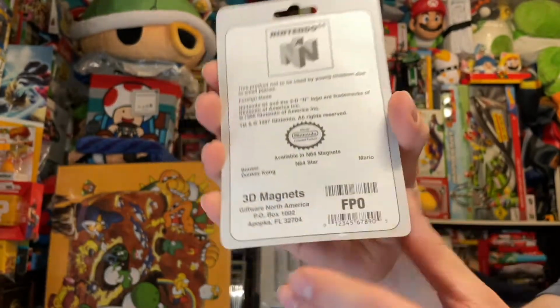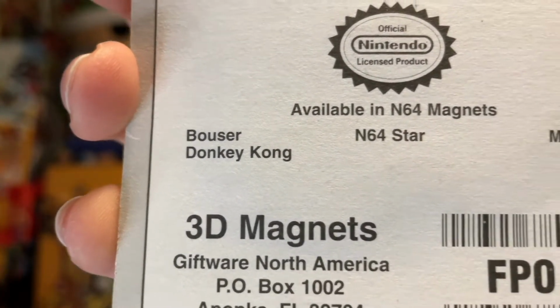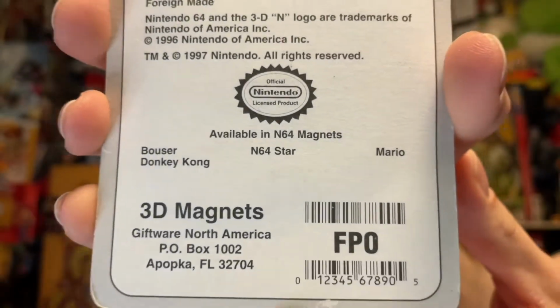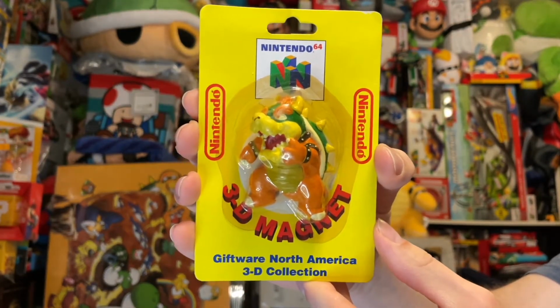On the back is one of the most amusing parts of these, and it's that Bowser's name is actually misspelled. They spell it with a U instead of a W. They also call the N64 logo the N64 star, which I've never heard it called before, but, good luck trying to Google any further info on that without being bogged down with Star Fox and Star Wars results.